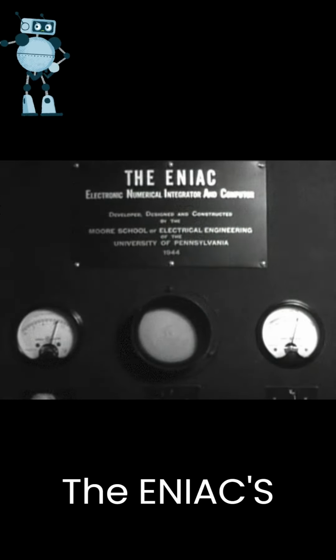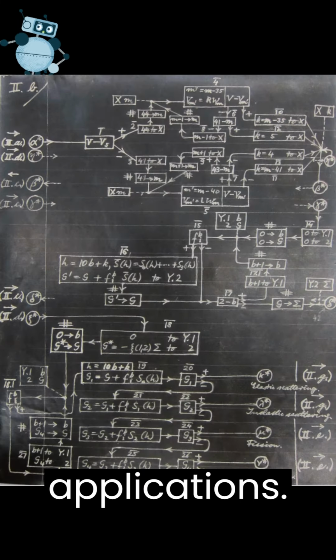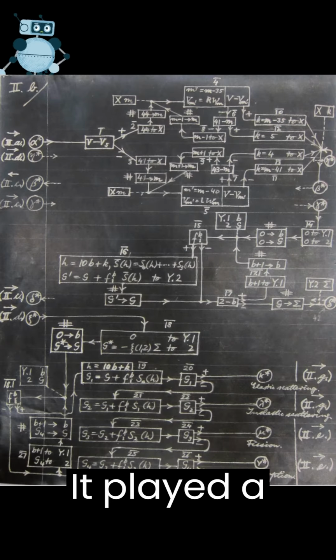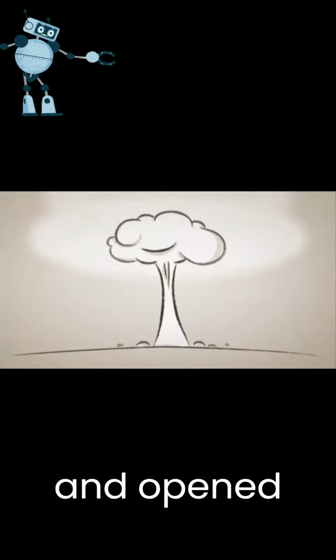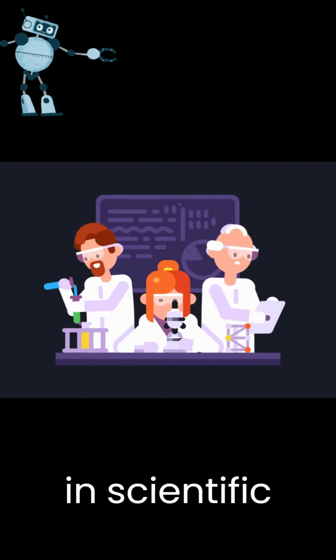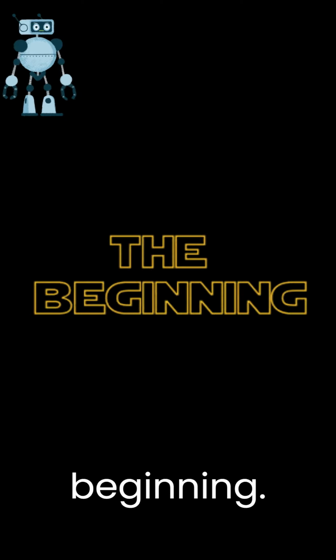The ENIAC's primary purpose was to perform complex calculations for scientific and military applications. It played a significant role in the development of the atomic bomb during World War II, and opened doors to new possibilities in scientific research and data analysis. But the ENIAC was just the beginning.